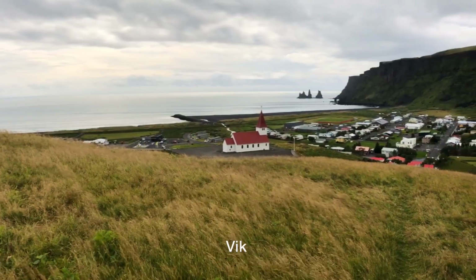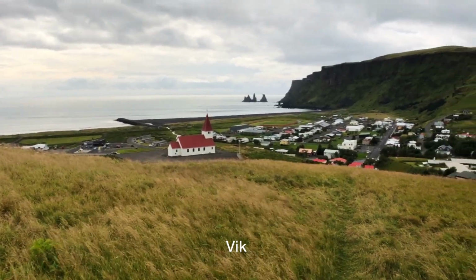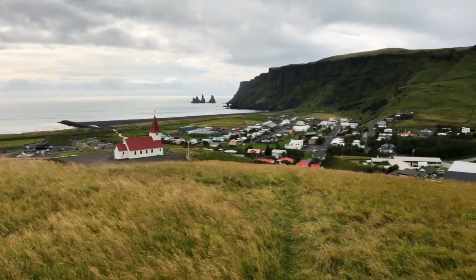We're at a lava field covered in moss. A Justin Bieber video was filmed here. We stopped for lunch at the soup company in Vik, where we warmed up and had some incredible soup before we moved on to our next stop.